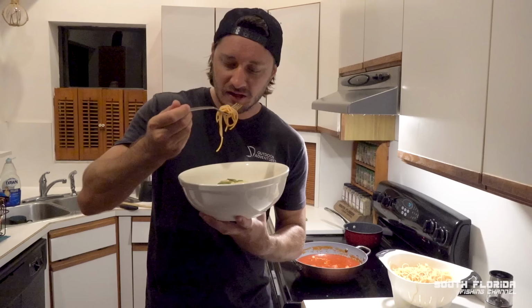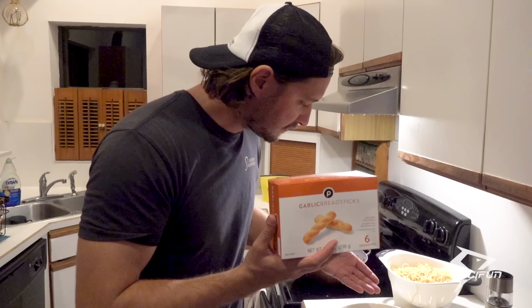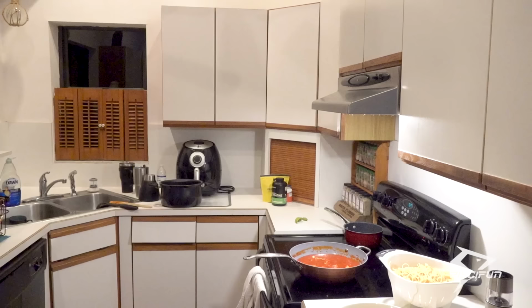Oh, you know what I just realized? I suck. I forgot the garlic bread. I was going to make the garlic bread with the noodles, but I have to preheat the oven and all. Ah, you know what? No garlic bread today. That just means I have to eat extra noodles to get those extra carbs in there. But hey, delicious recipe.